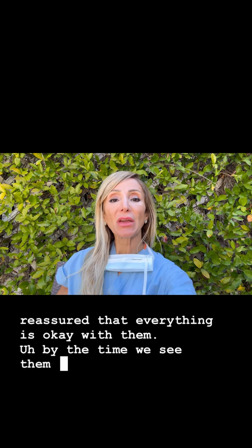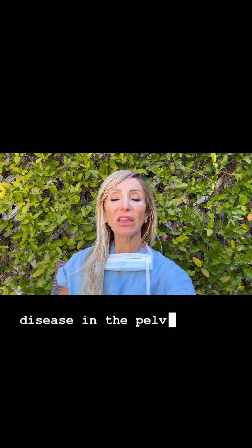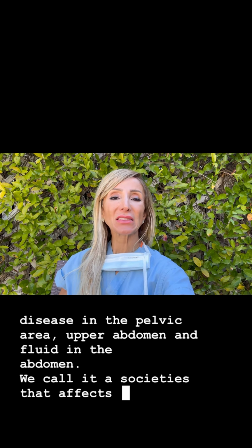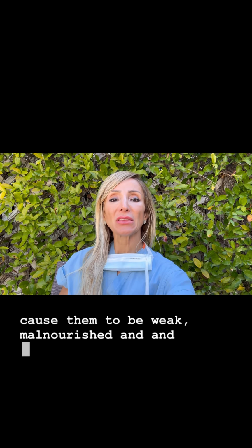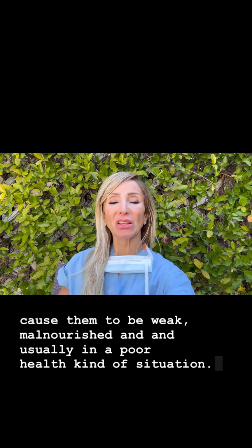By the time we see them, 85% of the patients have disease in the pelvic area, upper abdomen, and fluid in the abdomen. We call it ascites. That affects their ability to eat, causes them to be weak, malnourished, and usually in a poor health kind of situation.